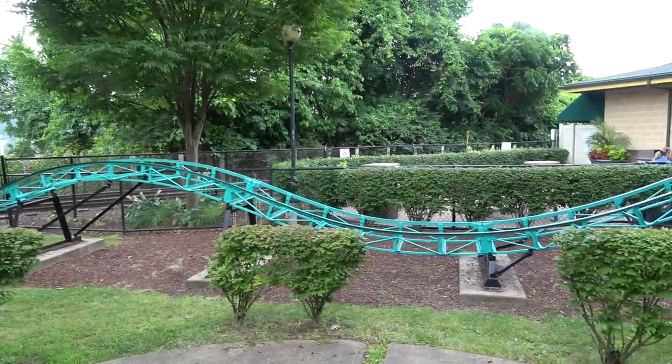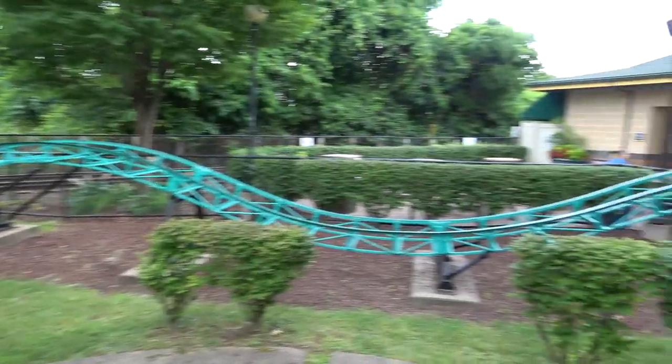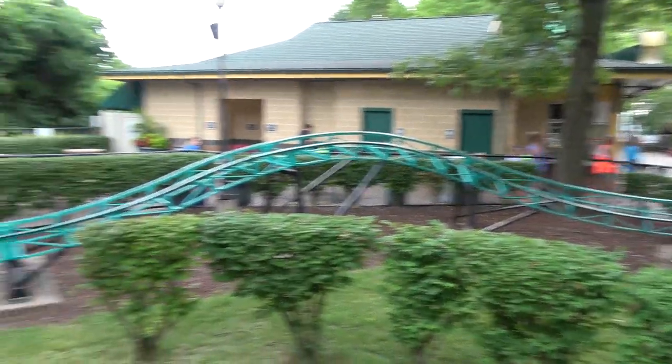Right then, so we're in the queue for our next coaster. Hopefully we're going to get to ride this. It's Little Phantom. So looking forward to it. Opened in 1996. Yeah, it's going to be a good ride.